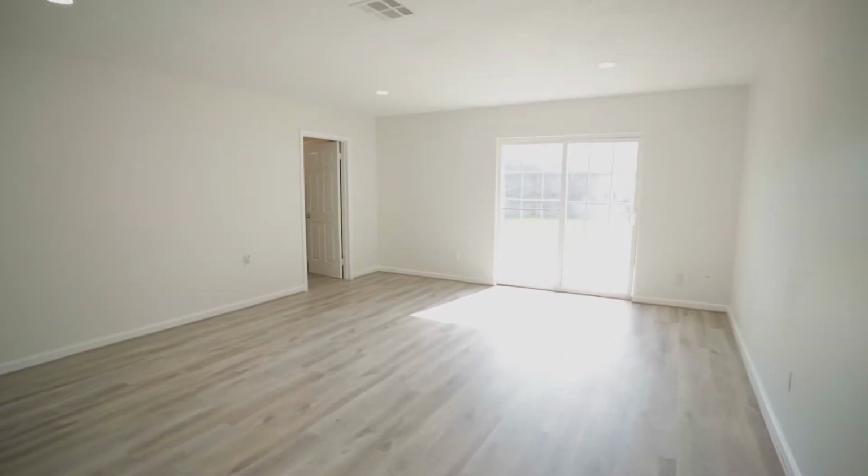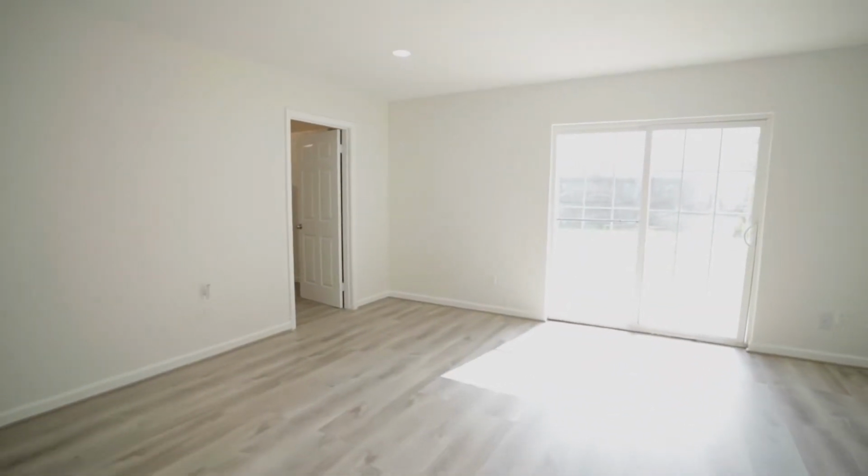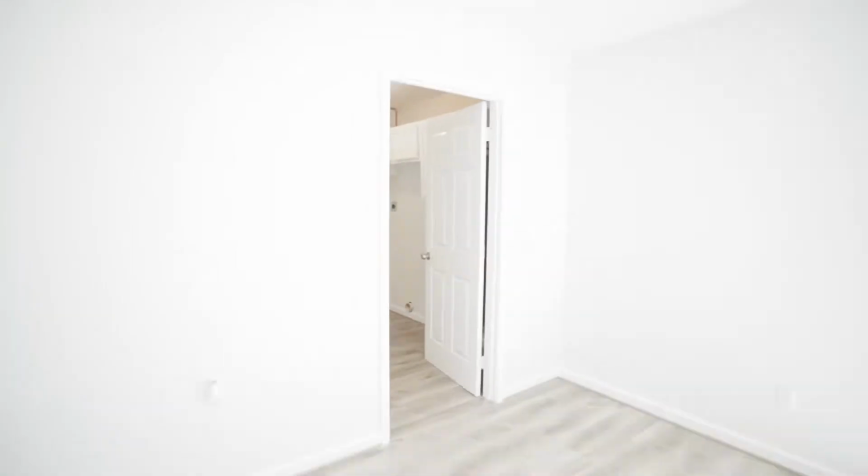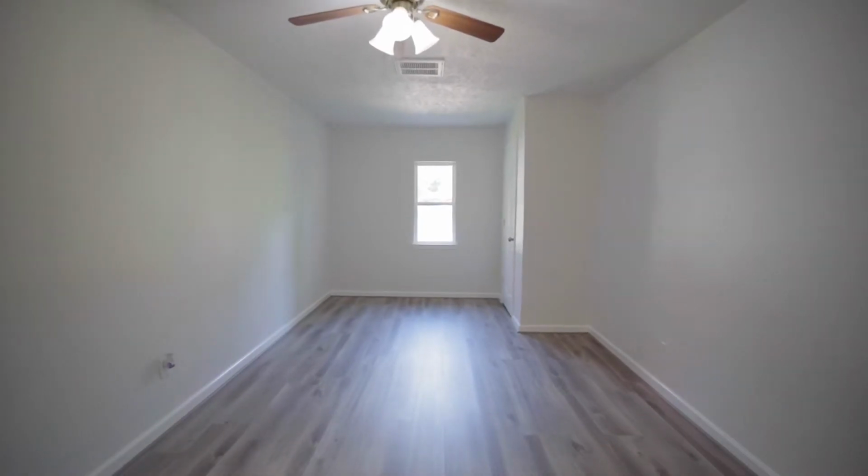As you enter in through the front door, we're gonna come into this great, huge living room that's encompassed with natural lighting coming on this side and this side. All this brand new paint, new flooring. As you enter in through this room, this is the laundry room with this really large 4th bedroom and walk-in closet.